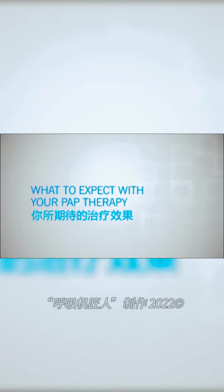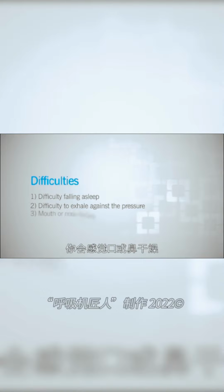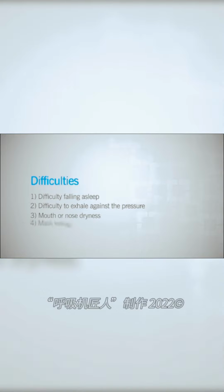It is very important to recognize that each person adapts to PAP therapy differently. There are several challenges you may face while learning to adapt to your PAP therapy. You may have difficulty falling asleep. It may feel difficult to exhale against the pressure. You may experience mouth or nose dryness. The mask may leak, and you may feel some facial discomfort. These concerns are normal, and there are ways to help you overcome them and be successful with your therapy.